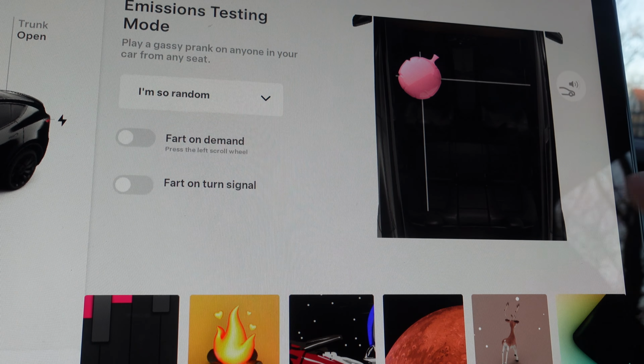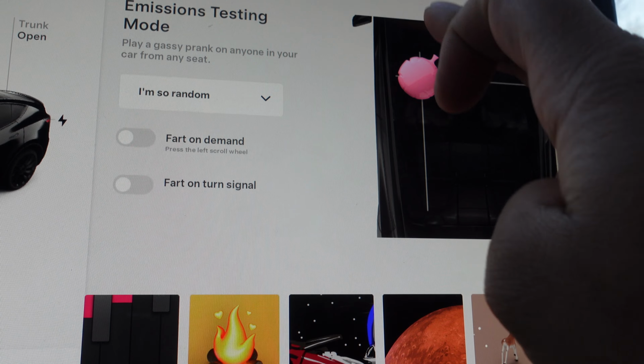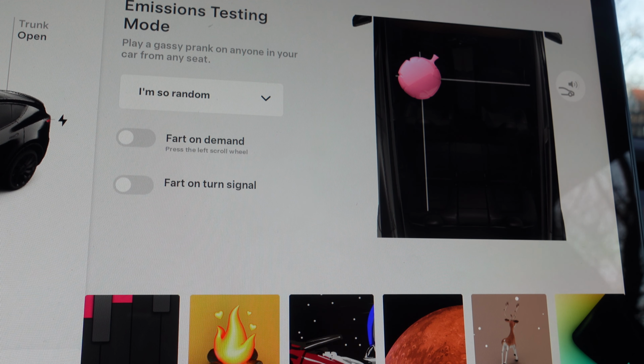It's just these little simple things that are obviously very gimmicky, but it's a nice feature to have because the majority of cars don't have features like this. So it just makes your car a little bit different than every other car.